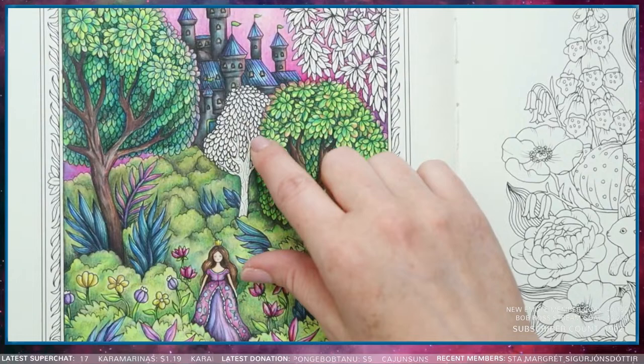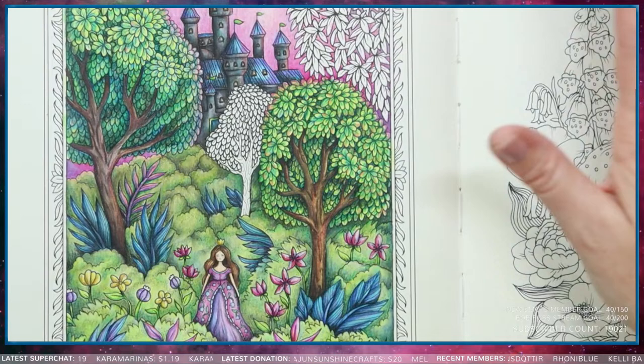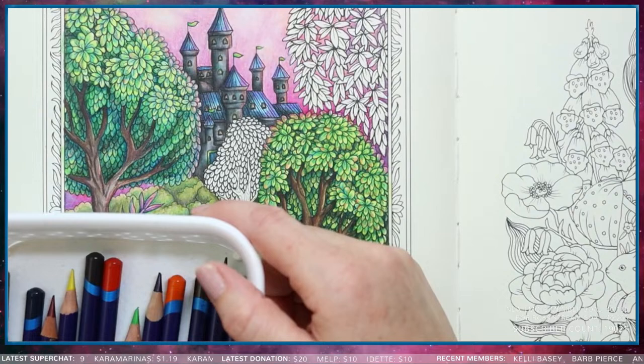So for this page, our theme has been Derwent in general. So we've got the Chromaflow. The ones we've been using are the Derwent Chromaflow, the Derwent Color Soft, the Derwent Intense, and the Derwent Drawing ones.